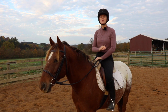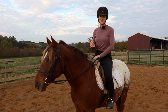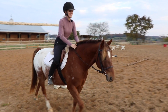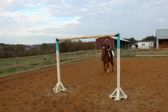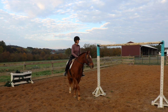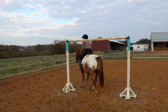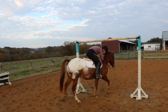I just want to make sure my horse is going to be okay with this and they're not going to freak out. Standing here looking at this, it seems a lot shorter than it feels when I'm just standing on the ground. So we're going to try this and see how Tucker does. I better duck in advance. Oh, good pony. You handled that so well. Good boy.